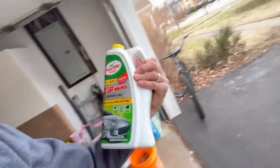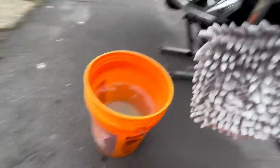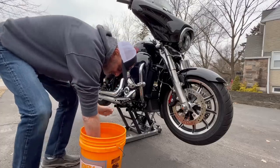There you go, now let's get some hot water. A bucket, hot water, Zip Wash car wash and wax. I'm sure everybody has their own soap, their own liquid that they like to use. Nice and steaming water. I've seen the experts use this. Oh my God, oh, nice and warm.